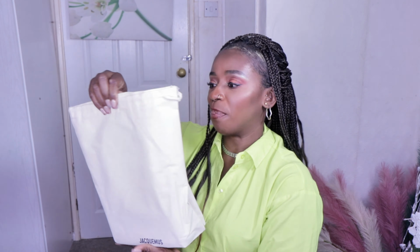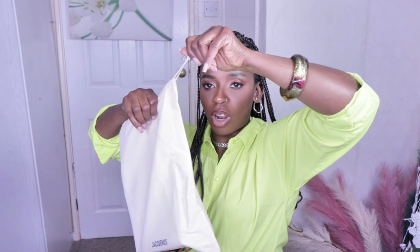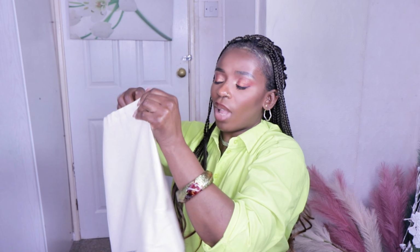This is the dust bag, and it has the Jacquemus name on it. And there is a drawstring for it. Do you want to see what I got?